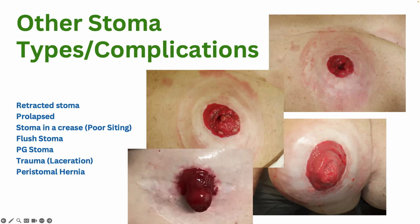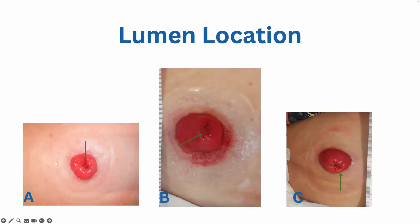Right. So the next area of assessment is lumen location. The lumen is going to be the actual hole where the effluent comes out. You can see that I'm pointing at it right there. It's the little middle guy on these. Ideally, the lumen is going to be centered, like in picture A. But if it's not centered, we note this using the clock method. So on this one, we're going up towards the right, towards like 2 o'clock. And then on picture C here, it points down towards 6 o'clock.